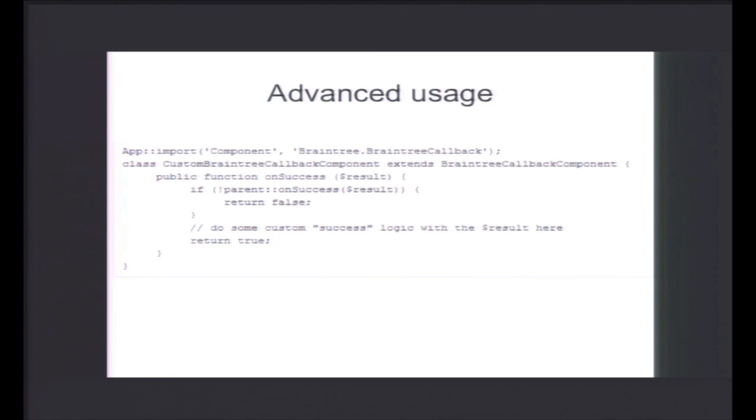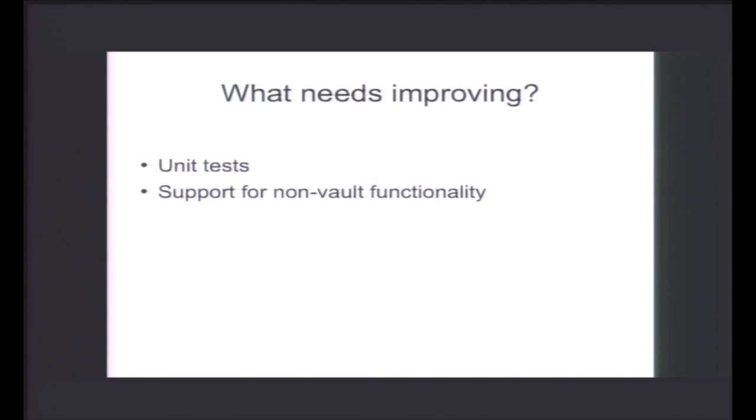You could also use it in a really advanced way. You could extend that component, and then you could overwrite certain methods or add to certain methods. So on success, for example, if you want certain things to happen that the component in the plugin would normally do, you could just extend it and put your custom logic right there.